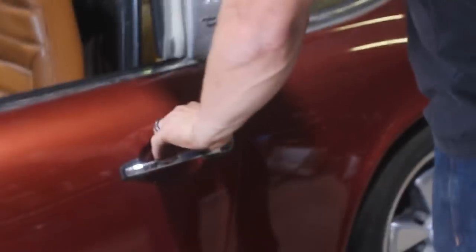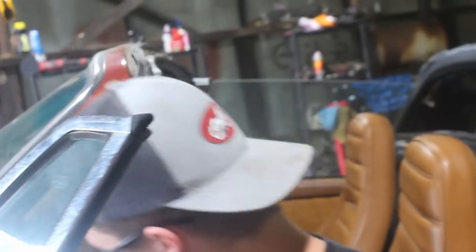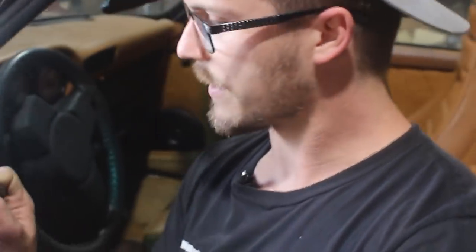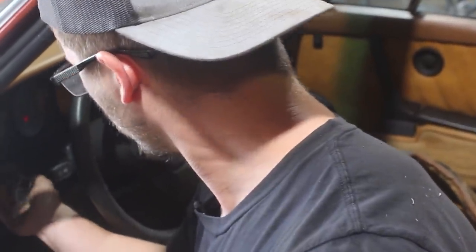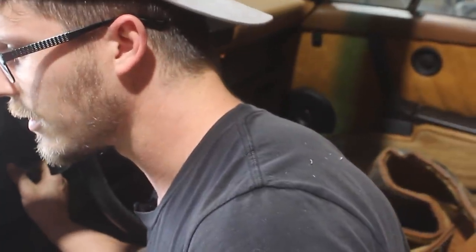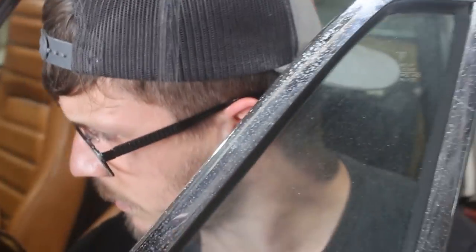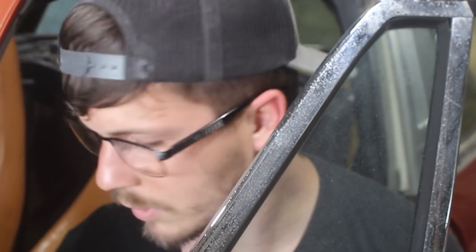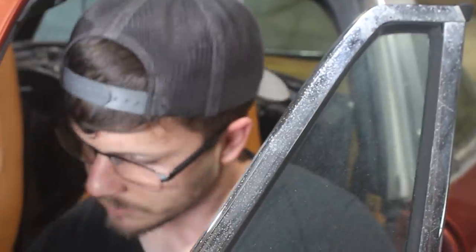I feel like, no, we don't need to lower it yet. Okay, here we go. This key is already twisted. That's no good. I don't hear it. I hear a little tick, but I don't know if that's the fuel pump or not. Make sure we're in neutral. E-brake is pulled. Okay, here we go.